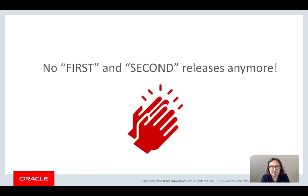So for me, the very good news is there's no first and second releases anymore, and therefore no discussions about should I go live on the first or the second release, because it's more honest to say we have a yearly release, it's a full release. It's not a patch set anymore, there are no patch sets. It's a full release and you don't have to differ between first and second releases anymore.